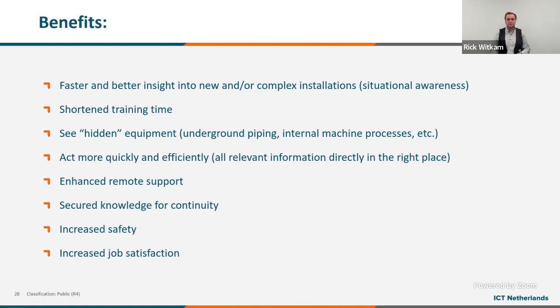So it really helps you to get better and faster insight into more complex installations, having more situational awareness essentially. And it helps, of course, with shortening the training time. In addition, coming back to the earlier example, the water purification doesn't only go above ground. There's also a lot of underground piping there, which we need to visualize as well, and which we can visualize with a mixed reality solution like this. That way, because you have all the information quickly, you understand it quickly as well, which makes it more helpful to act more quickly, have some extra security, and get job certification as well.